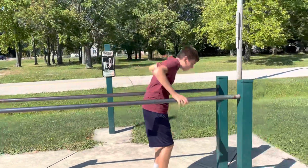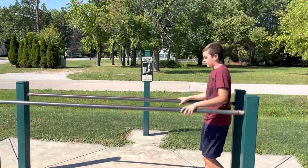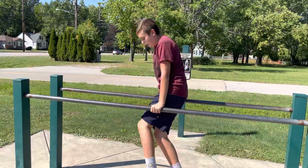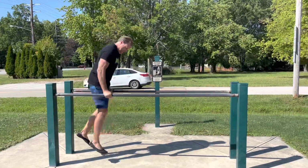Parallel bars. Man, these are tough. You could do dips in there. You could do leg lifts in there. You got to try to walk across. Can you go like one hand at a time and walk across? Look at that. That's tough, huh? Let me see if I can do it. I don't know if I can do that. Here. Oh, man. That's tough.